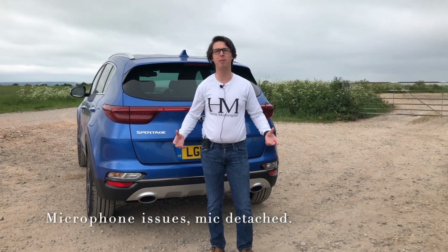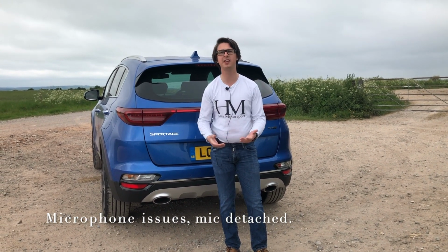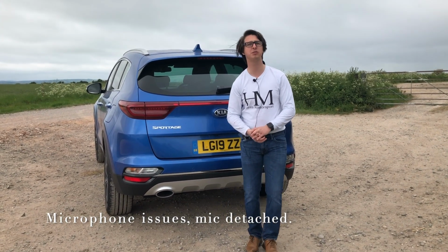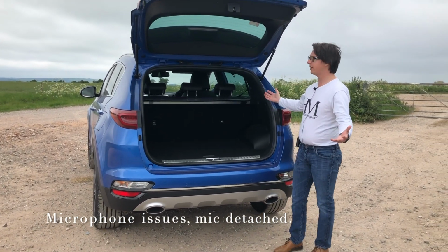Most of the people that are going to be buying an SUV, such as this Kia Sportage, are going to be small-ish families. So things that are going to be important to them are the size of the boot. We're over here anyway, so we might as well check it out and see what you can do. As you can see, it's a pretty large boot.